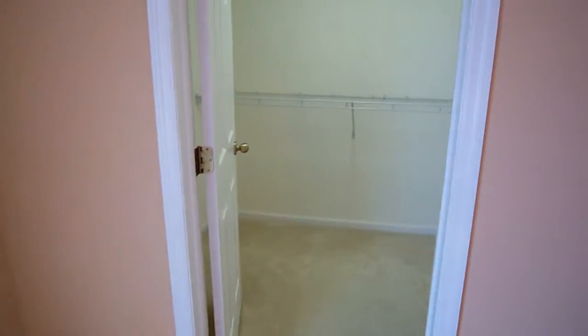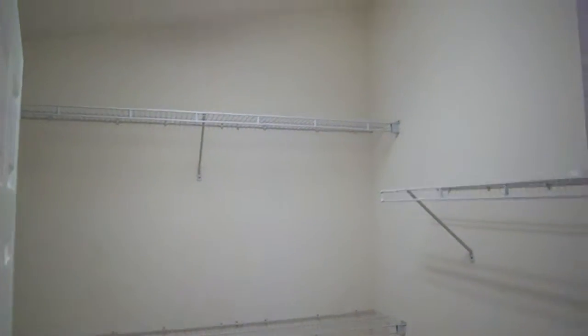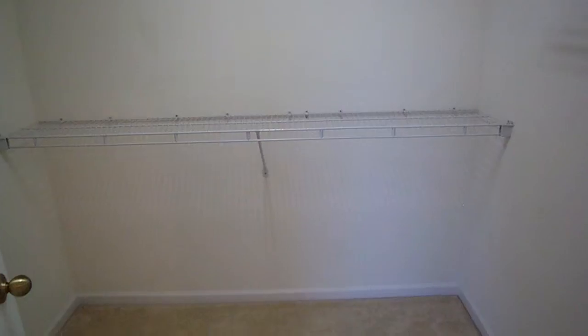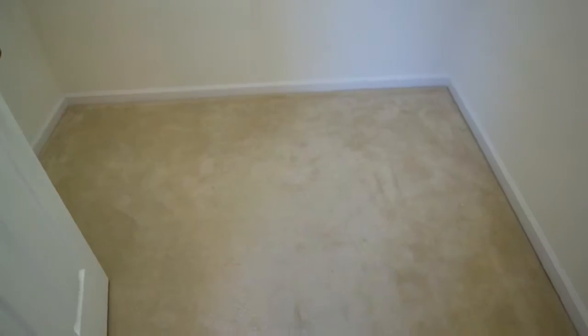Let's take a look, right here is your walk-in closet. Again, lots of space. Lots of room in this huge closet.